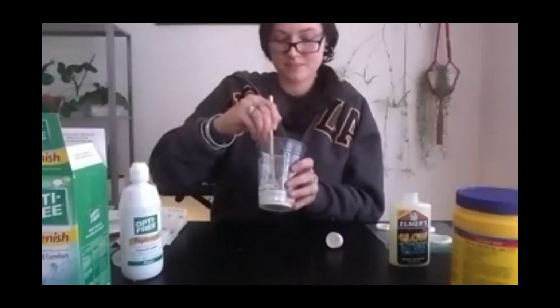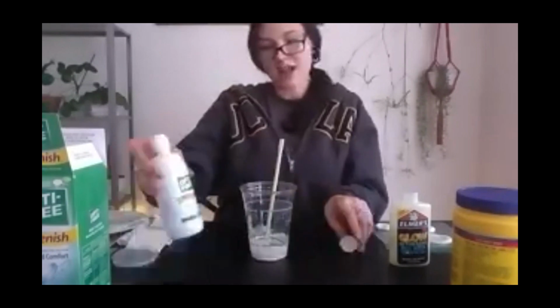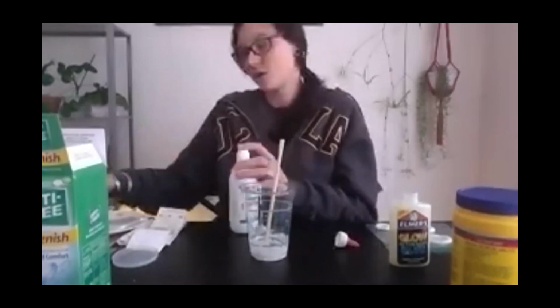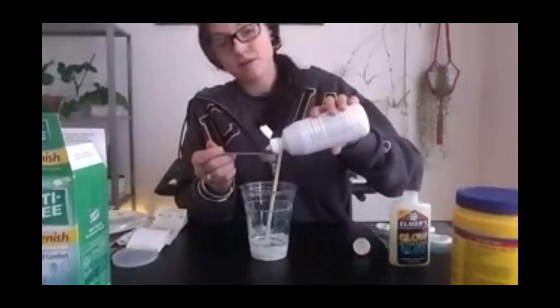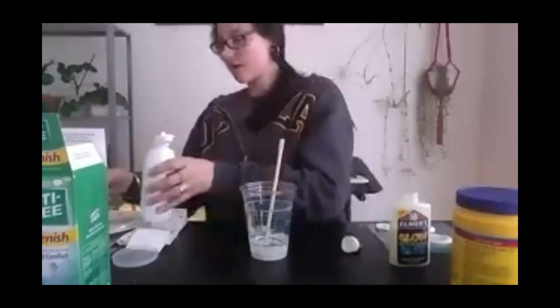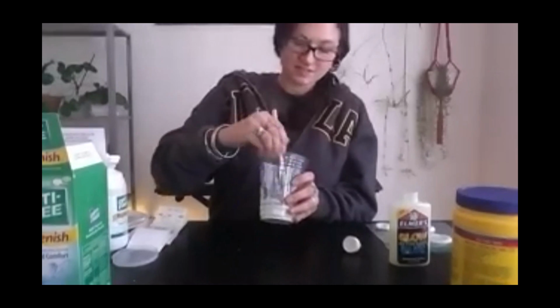Okay. So now that I have that thoroughly mixed, for my last ingredient, I have contact solution. And you don't need a lot of this, thanks to the sodium bicarbonate and the baking soda. I'm only going to add about 1/3 of a teaspoon. All right, so pour that right in there. And then you just mix it.